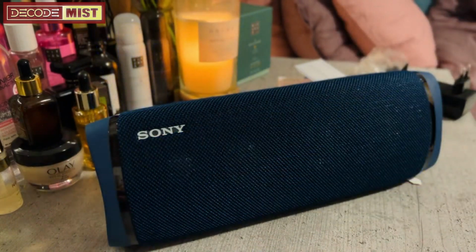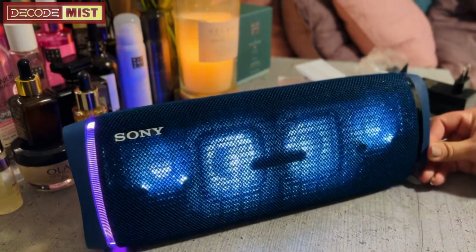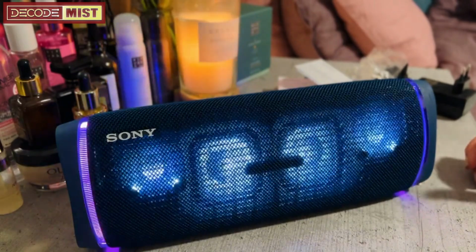The bottom line is, the Sony Srs Xb43 is a bass-forward Bluetooth speaker with an outdoor-friendly design, built-in LED lighting, and lots of power for the price.